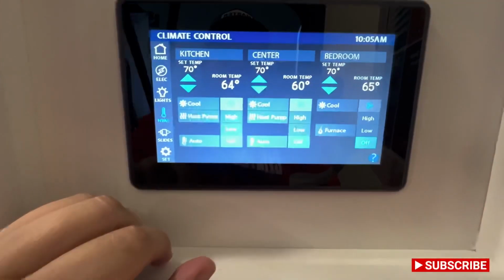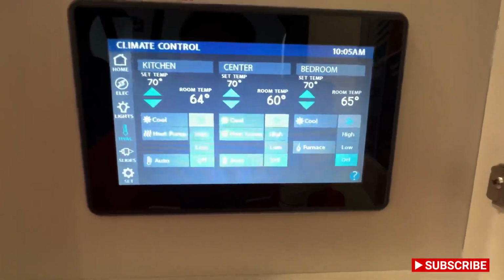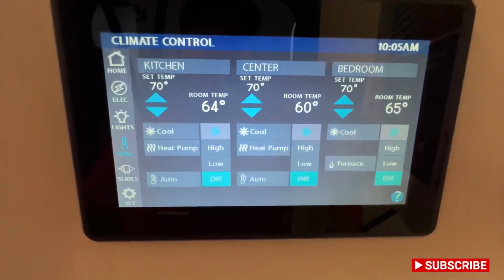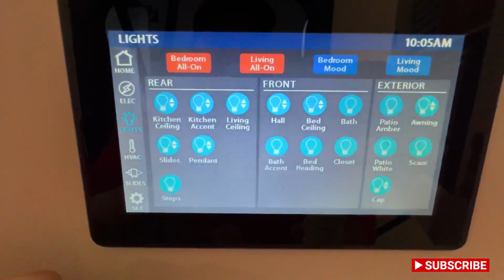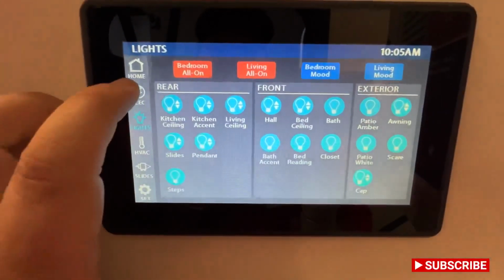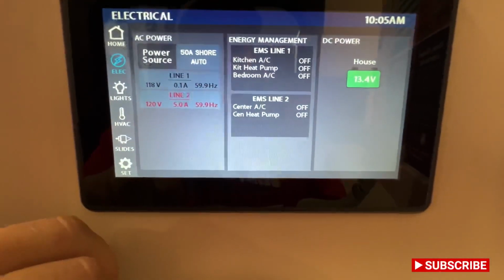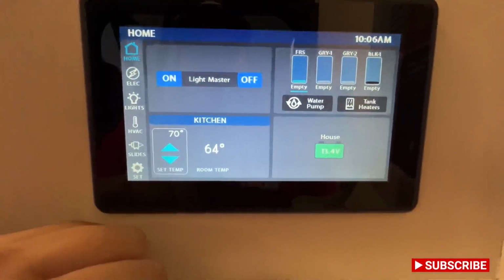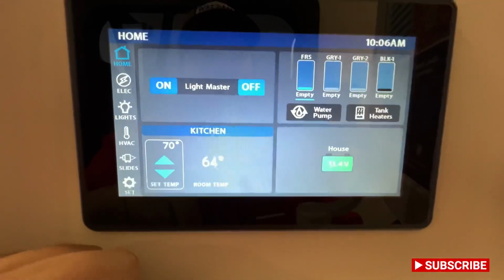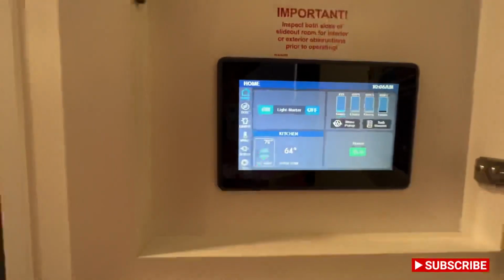Your HVAC system, this customer put on 3 ACs, so you can set each room to a different temperature. If you like to sleep a little bit cooler and hang out a little bit warmer, you can do that here. All your light controls, all very clearly marked, all very easy. You also have your electrical, so you can make sure everything is looking good, make sure your battery's looking good, all that good stuff. And then, of course, the home screen tells you about your tanks. Turn off all the lights or turn them on with one click of a button.